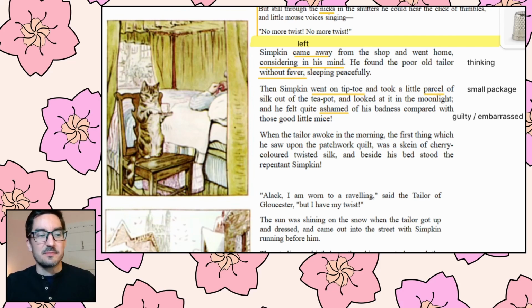Next. When the tailor awoke in the morning, the first thing which he saw upon the patchwork quilt was a skein of cherry-colored twisted silk. And beside his bed stood the repentant Simpkin.